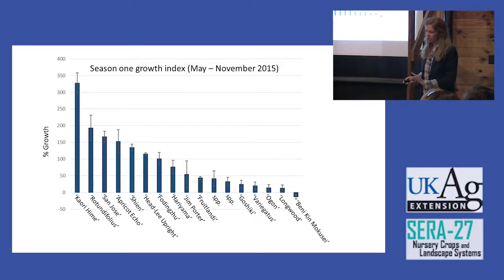So this is the bar chart. You can totally ignore it if you want, but basically it's not hard. Percent growth is on the y-axis. 300% growth means it tripled its size. Negative growth means that it is smaller at the end of the season than it was at the beginning, and you're wondering how is that possible? The reason it's possible is because if you have tip dieback, you only measure to the furthest living node. So that means that there was some dieback of tips during the growing season.